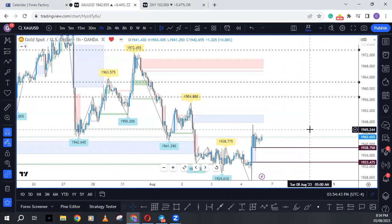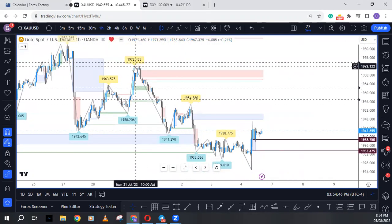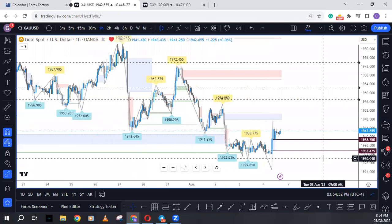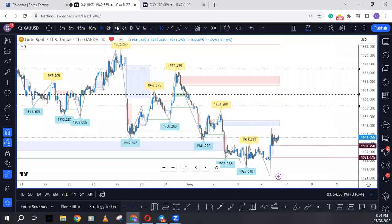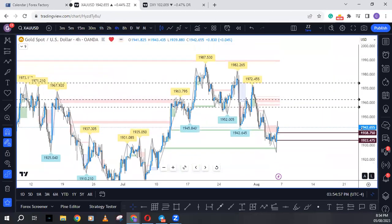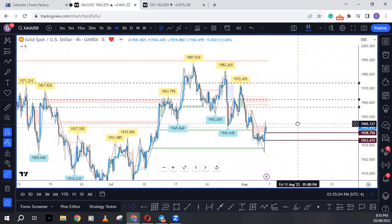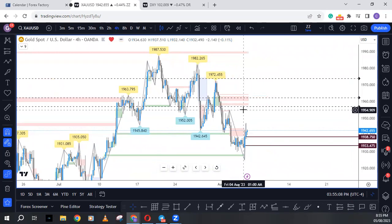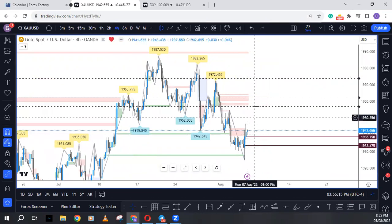But as long as price stays below 1972.45, it might still continue to the downside. So we are aware of that, because if we look at price on the 4-hour time frame, we don't have a new high yet. So technically, we are still bullish. But if on Friday, maybe going into the new week, you get a good close above 1954.90, then on the 4-hour we have a change of character.